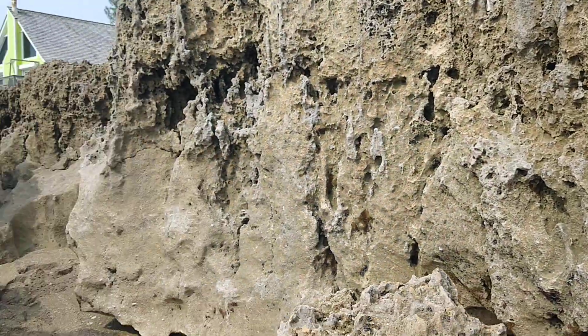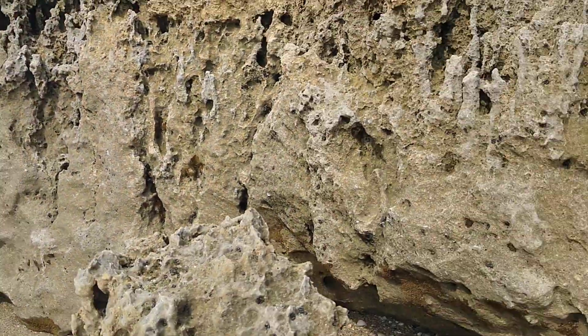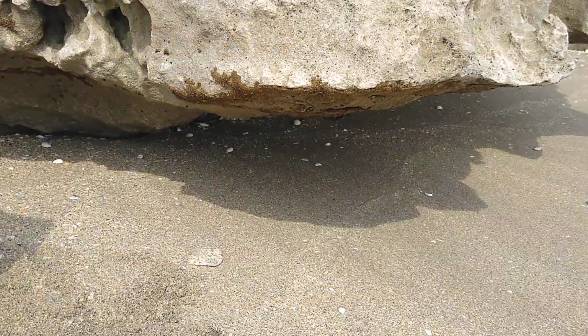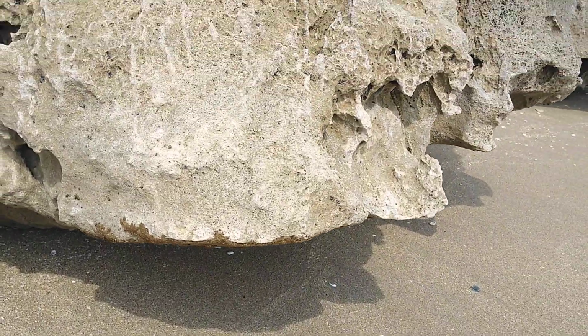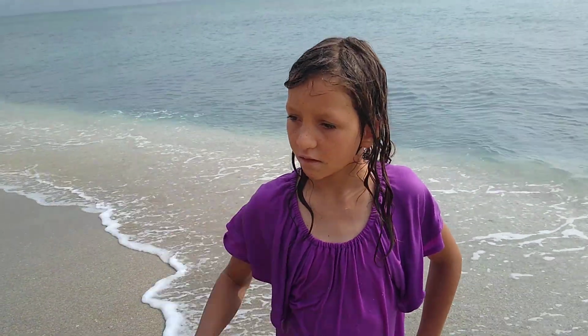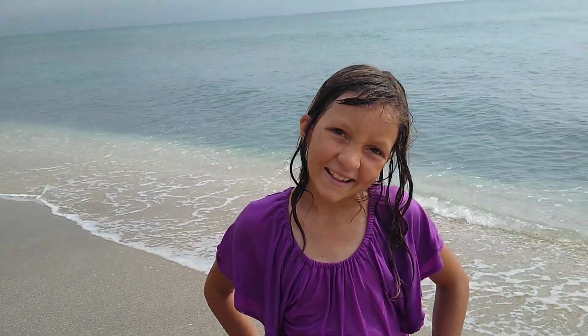So here we are at the beach, and as you can see with these rocks, there's all of these holes in here, and I want you to think back about what you have learned about weathering and erosion. Lily, what do you know about weathering and erosion? What does weathering mean, Lily? That means that the rocks are broken up into smaller groups.